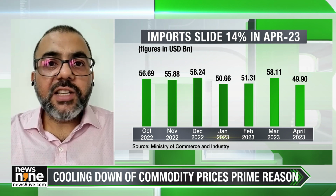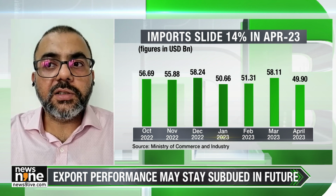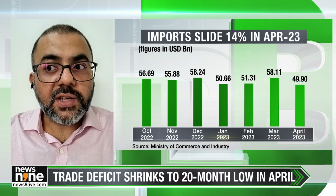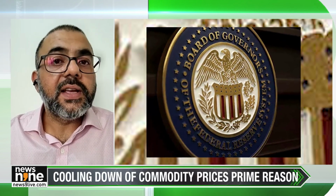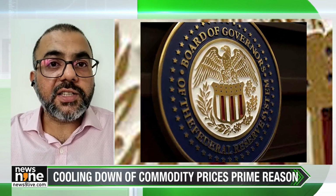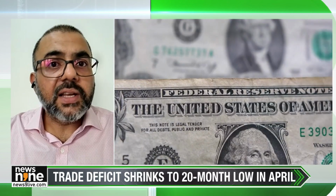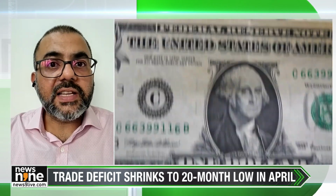What still needs to be contended with is the fact that the Federal Reserve, over the course of the last 13, 14 months, has delivered a hike of 500 basis points. Ideally, in prior interest rate cycles, such a magnitude of hike would have played out over the course of 2 to 3 years. This time around, it has played out in just about 13, 14 months. We are seeing the unintended consequences of this record amount of monetary tightening in the form of bank failures in the US. Yes, thankfully, the problem so far is localized.